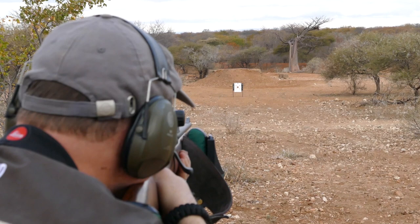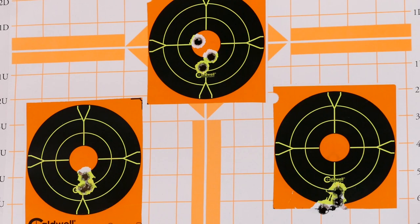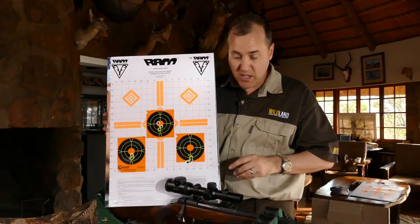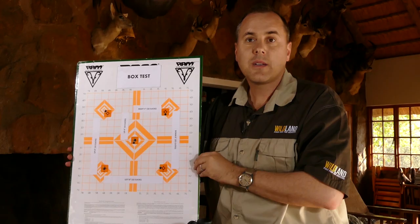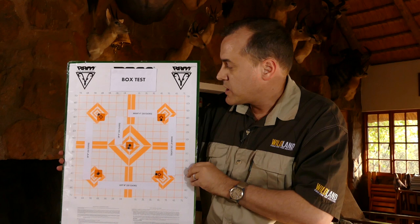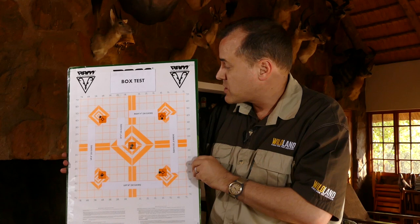Well, we've just returned from the shooting range, and as you can see, we've shot three very respectable groups in windy conditions out there. This combination of Leica, Steyr-Mannlicher and RWS has really performed exceptionally well. In addition to confirming the zero of the rifle and shooting a three-shot group, we also performed a box test. The reason you do a box test is to ensure that the graduations and the movements that you make on the scope itself translate onto the target.